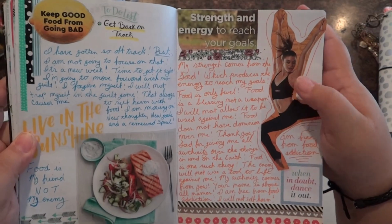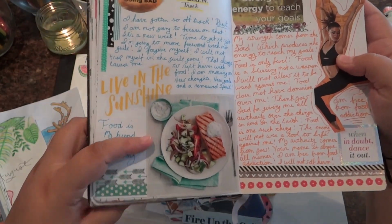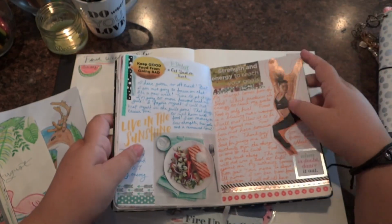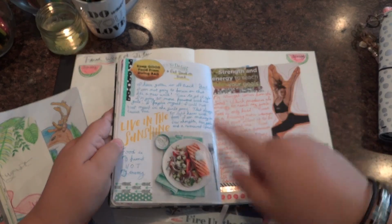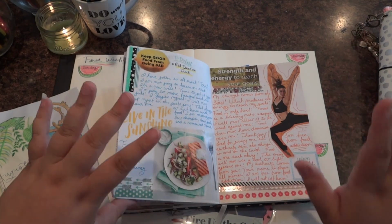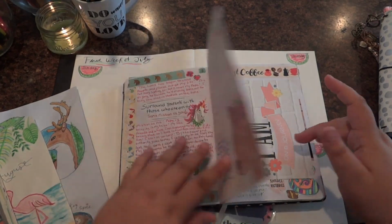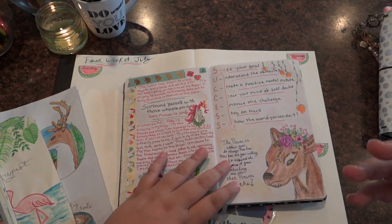This was all about your strength and energy to reach your goals, and this one is about eating healthy. So I loved that. Keep good food from going bad. I know that's about keeping food fresh, but for me it's the same thing about using good food for your body. So I loved that, and so I cut it out with a picture with the salmon, and I love that blue. I just love it. I'm telling you, using pictures from magazines is a fantastic way to really use your bullet journals or your journals in general in a wonderful way.